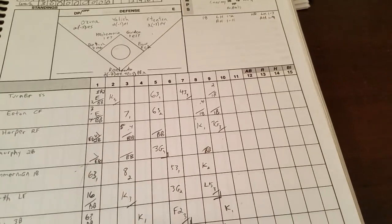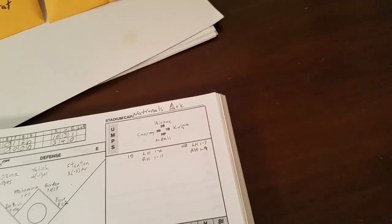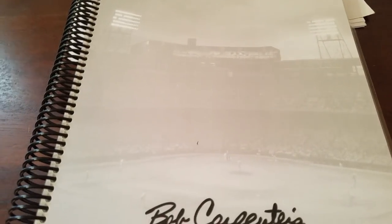So there you have it. Final score, again, not a very close game, obviously. Final score 10-3. So tough day for the Nationals, especially since I was using the Nationals broadcaster Bob Carpenter's scorebook. But it's a neat scorebook. It's very durable. Like I said, it reminds me a lot of the 1-for-5 scorebook I got for the payoff pitch game last year for the Orioles.